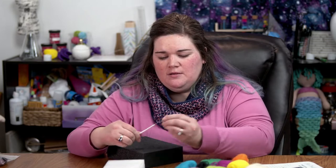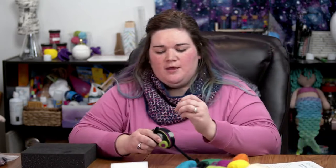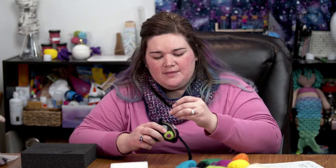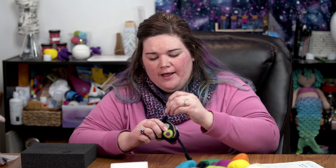You literally are just repeatedly stabbing. I'll pull the car over and just kind of show you, but it's literally just stabbing over and over again, kind of packing the wool against each other, and forcing the scales on the wool to interact.